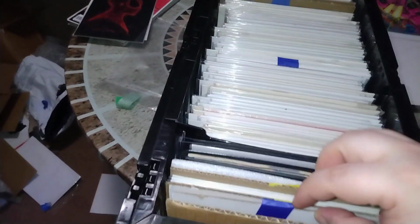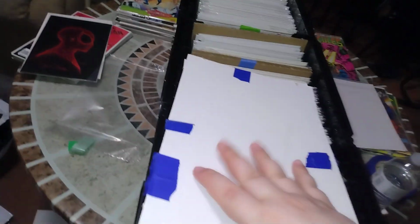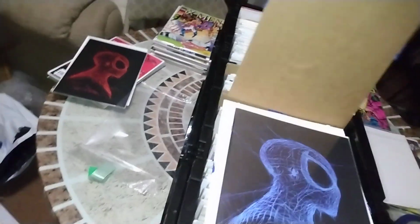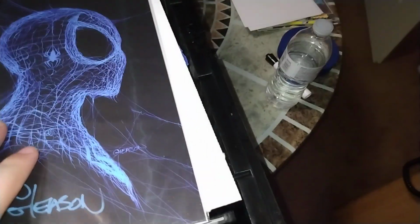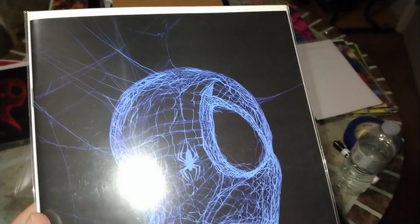So yeah, let's just go down the line. This looks like a pack of some sort. Okay, here we go. Here's a blue one, signed by Pat Gleason. So this one should have the certificate of authenticity on the back as well. Very cool in blue. I like it better than the red one.